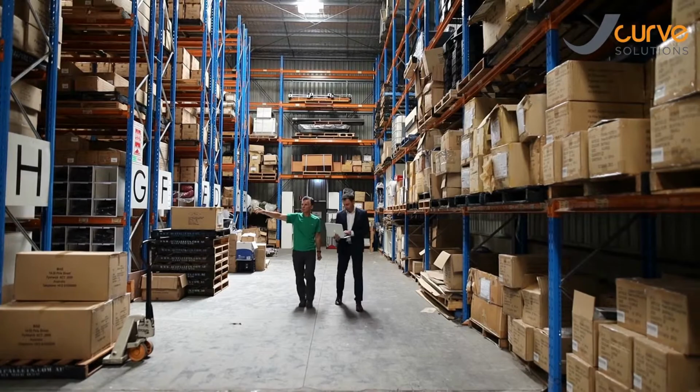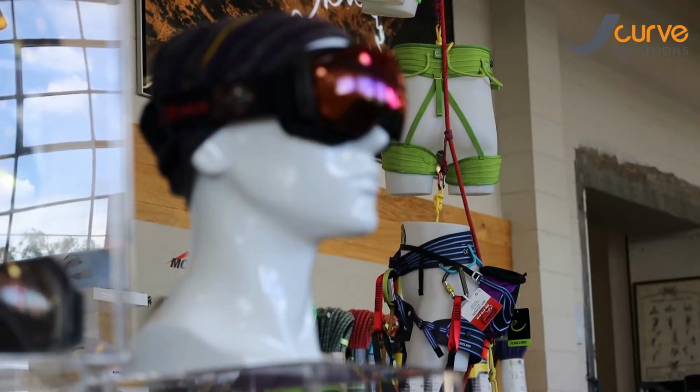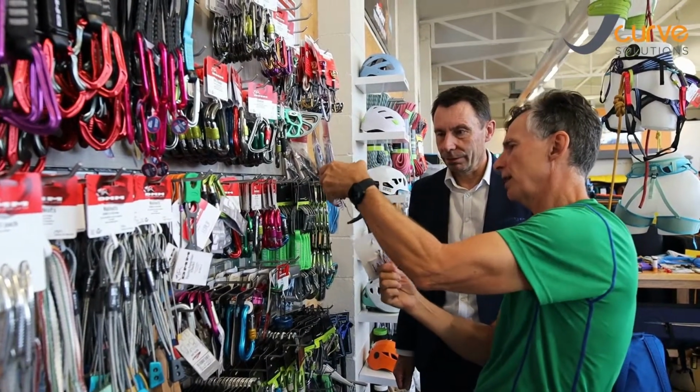For us, having the JCurve ERP on hand and the consultants to help us with that transition from an antiquated server and local network across to moving into the cloud was essential. It was a fairly seamless operation. It wasn't difficult. We transported all our data into CSV files for all our accounts, for all our stock items, and it was a matter of importing all that into JCurve and building the reports and things that we need to run the business.